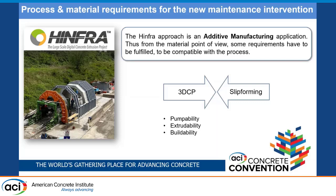So to cast properly the material, it has to be extruded, so the quality of the surface of the segments must be very good, and at the end, the last requirement is the buildability. That is due to the development of the strength of concrete over time, in order to allow the molding of the segments, as the segments must self-stand by themselves.